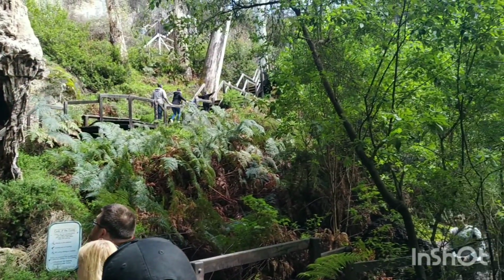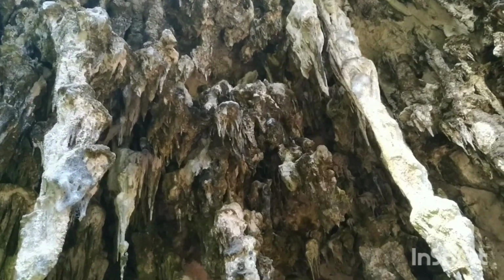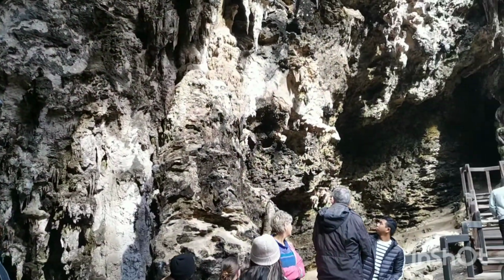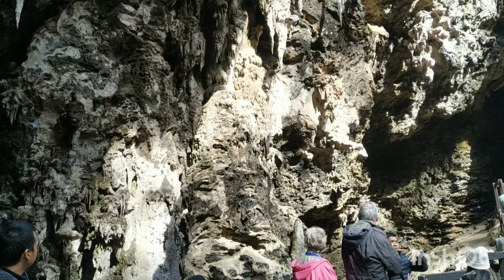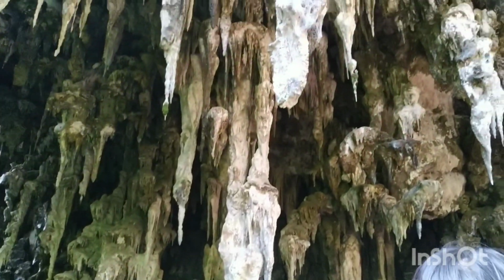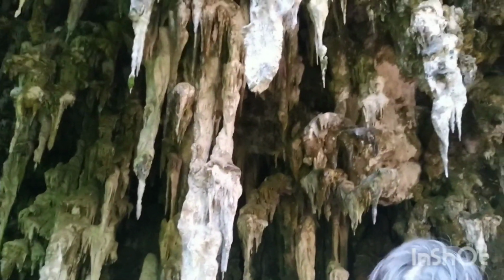Looking up at these formations, these are the same type we'll see inside Lake Cave today. Up here on the roof, we have our beautiful stalactites. Stalactites we say on the roof. They're the ones up there. On the ground, we have a great big stalagmite here. Stalagmite on the floor. So stalagmites on the ground, stalactites on the roof. And then behind us over this way, we have a couple of columns. A stalactite and stalagmite joined together. And we'll see plenty more of these inside the cave.